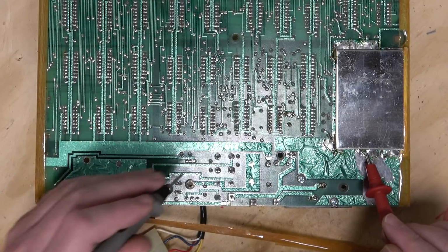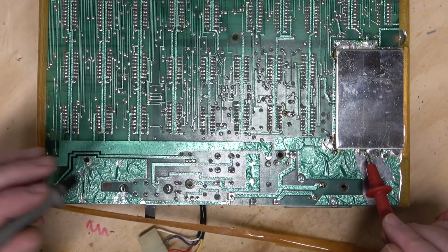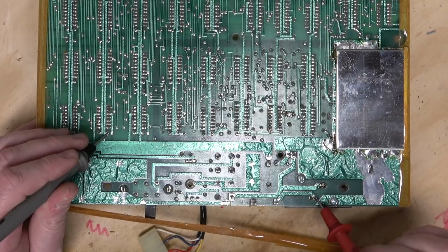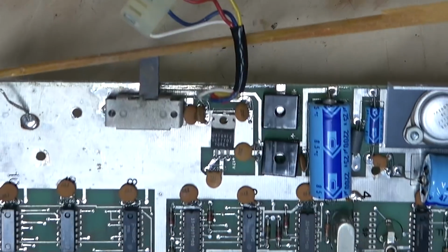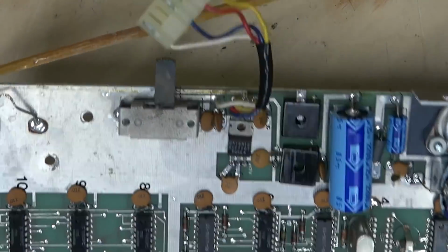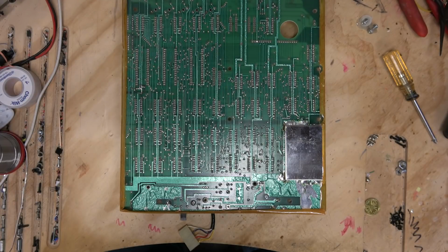Wait, how do you know that's ground? Oh, this plane isn't ground. Is it a power plane? Oh, that is a power plane. Oh, it's nicely labeled. Positive 12 volts. Yeah, so I'm thinking it's the power supply brick.